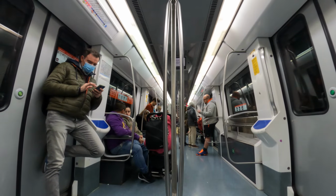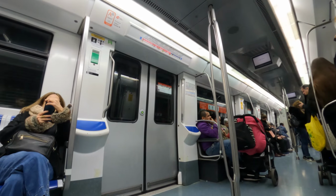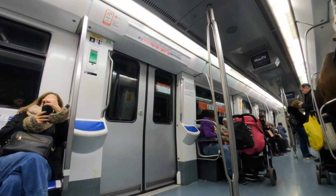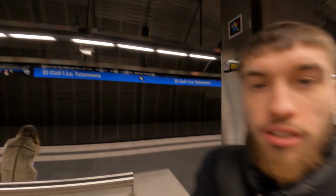No seats, but we'll stand. Próxima estació. So here we are.